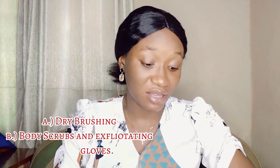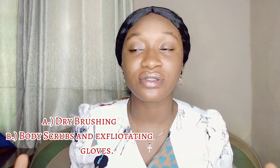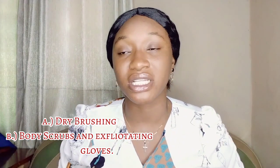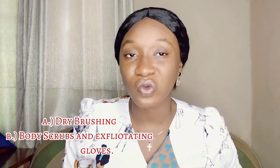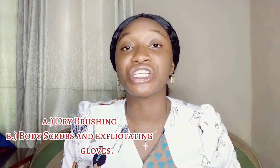For your body, that's from your neck to your toes, you can do physical exfoliation, that's using brushes. You can use a dry brush to brush your skin. I know you'll be like, you're not seeing anything, but that thing actually works. After dry brushing, you go into the shower and wash off your body. Those things actually work to exfoliate your skin. At the same time, if you can't do dry brushing, you could also go in for exfoliating gloves with scrub.